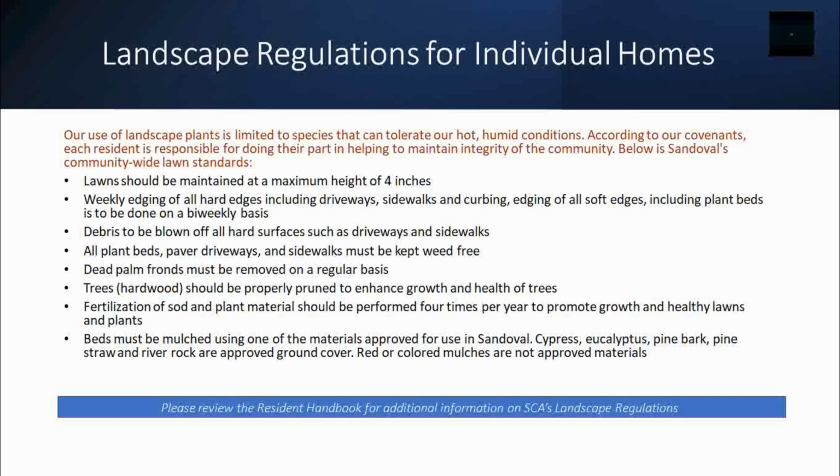Edging of all hard surfaces, including driveways, sidewalks, curbing, and edging of all soft edges, including plant beds, is done on a bi-weekly basis. Debris to be blown off of all hard surfaces, such as driveways and sidewalks. All plant beds, paved driveways, and sidewalks must be kept weed-free. Dead palm fronds should be removed on a regular basis. Trees, hardwoods, should be properly pruned to enhance the growth and the health of these trees.